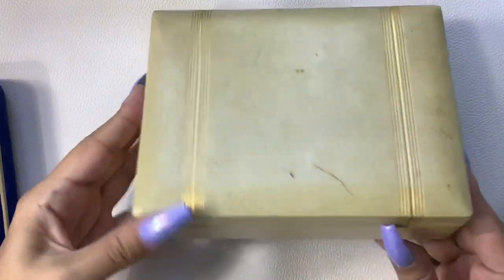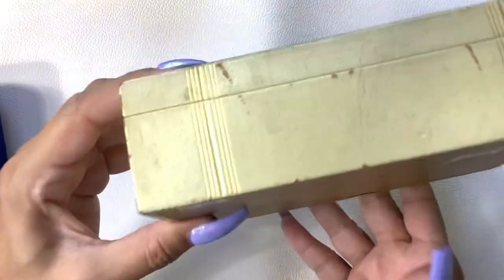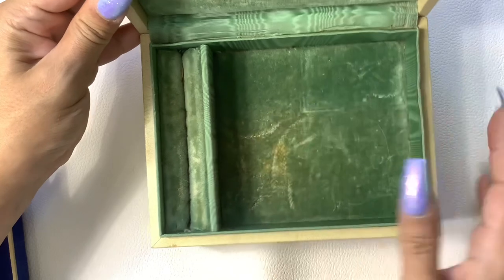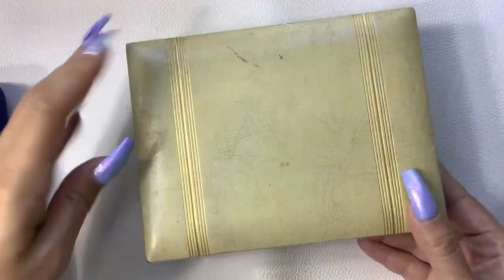Anywho, let's start with the jewelry boxes. So here's, let me pan out a little bit. Here's the first one. It is a little beat up. I know people collect jewelry boxes, so that's the only reason why I'm showing these. You guys can fast forward if you're not interested. But here's the first one. The inside is like a green crushed velvet. It does have a little bit of staining in there. But overall, it's pretty cool.